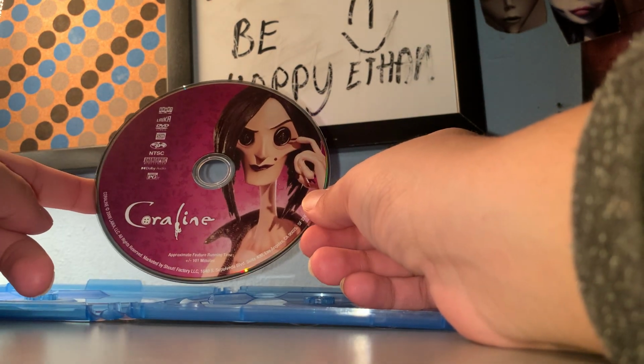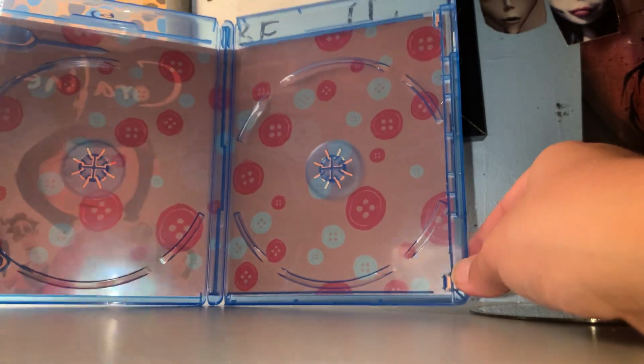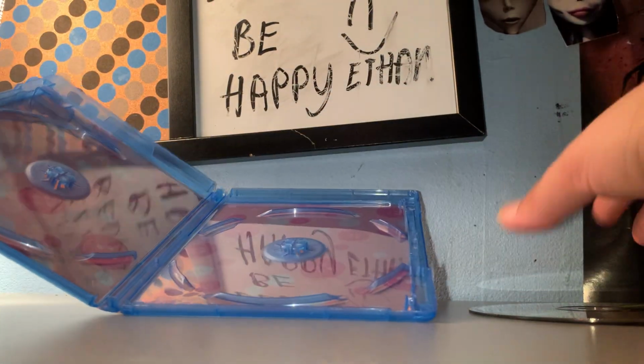But yeah, this is the DVD. That one's the Blu-ray. And I love the back. It kind of has all the buttons. It's very cool.